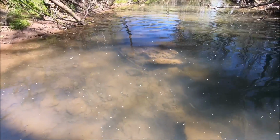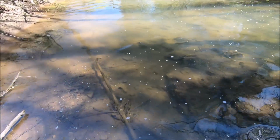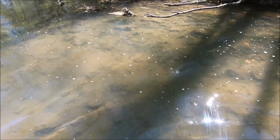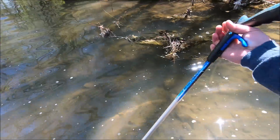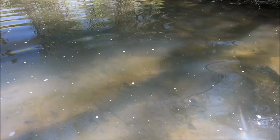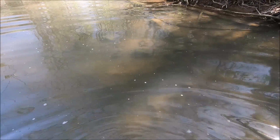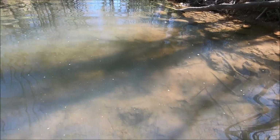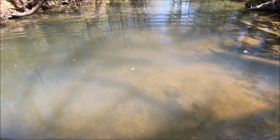If this gets too deep, then we're going to be at a standstill. Got cows getting out. Man, it's gonna get too deep. I'm gonna try it though. No reason to have a camera on, you can't see, but we're going down there. I'm still in the deep. Something jumped in the water over there. Probably a turtle.